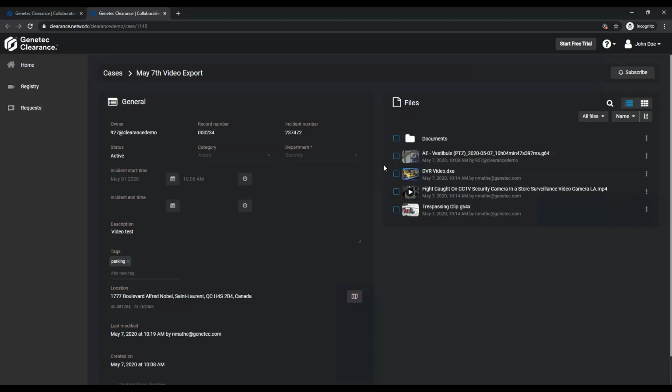So this is how we can effectively invite a guest and share information. They're able to download it or view it in the browser, and we're not really looking at having to burn videos to a disk or put information on a USB drive. And we also keep very good control over the data.